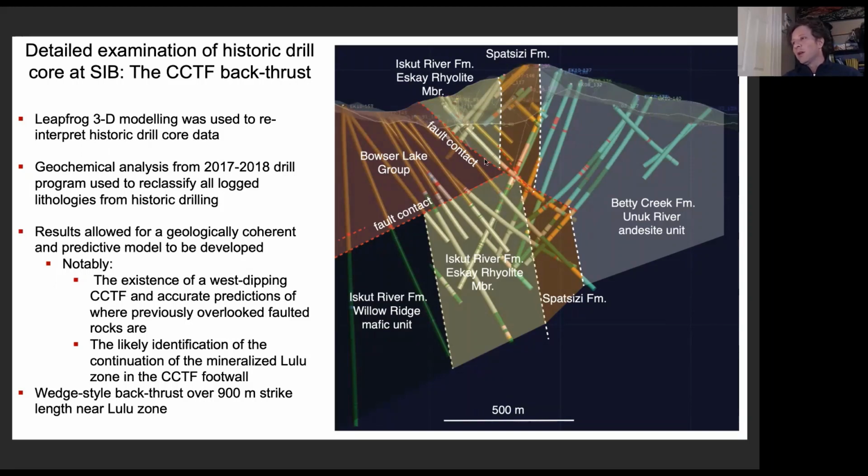And you're even able to see, just with looking at the drill core, that there really isn't that much in the way of offset along this back thrust structure, no more than 50 meters of offset, whereas for the Bowser Lake group there's a significant amount of offset in order to get that into a contact with the Eskay rhyolite. And then this wedge structure really only occurs along 900 meters of strike length near the Lulu zone. The majority of the strike length of the Coulter Creek thrust fault is just a simple west-dipping thrust fault.